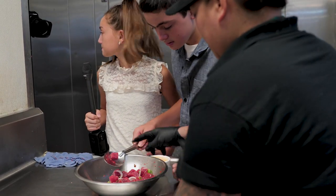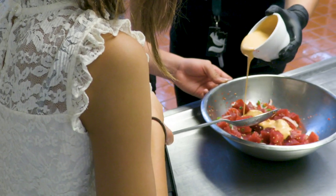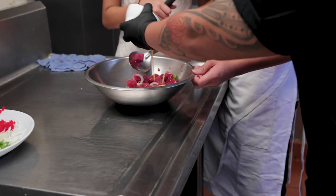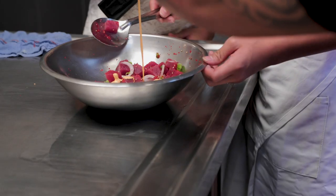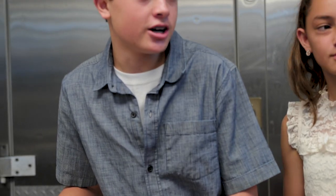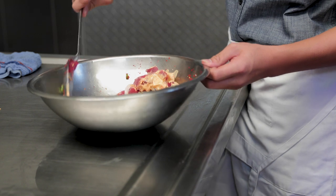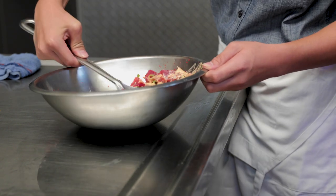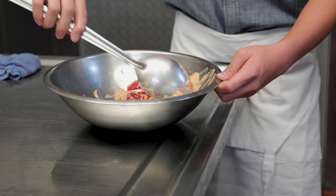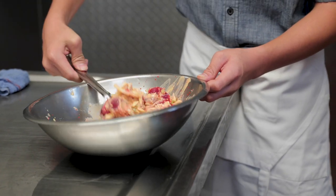Okay, so once that's all incorporated like that, just go ahead and add some spicy sauce. Ooh, the best part. Yeah. There you go. Now I'm just going to mix it. What do you have inside the spicy sauce? So it's a sriracha and mayonnaise mixture. Put some muscle into it.